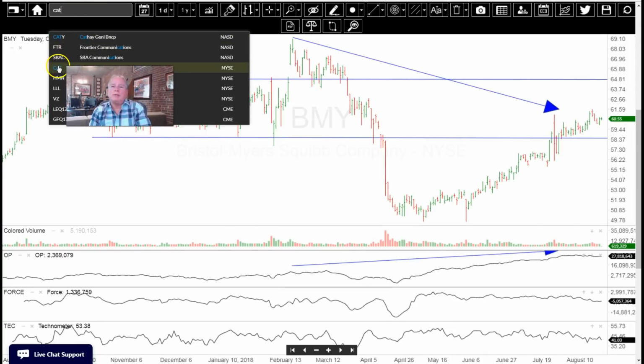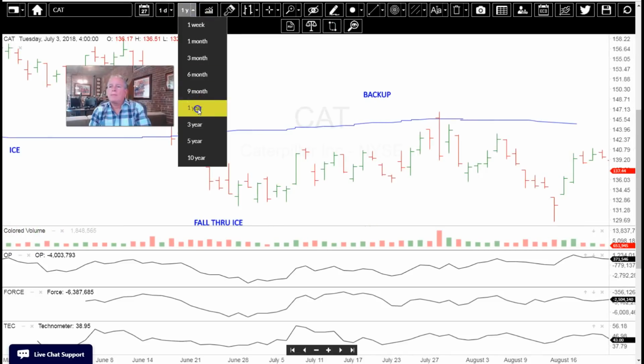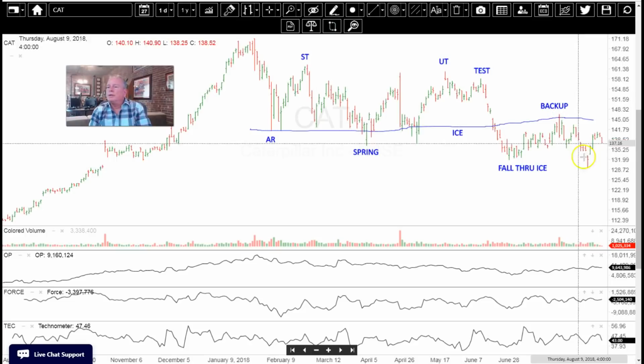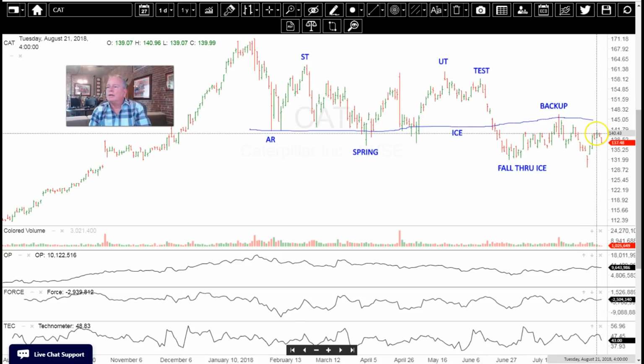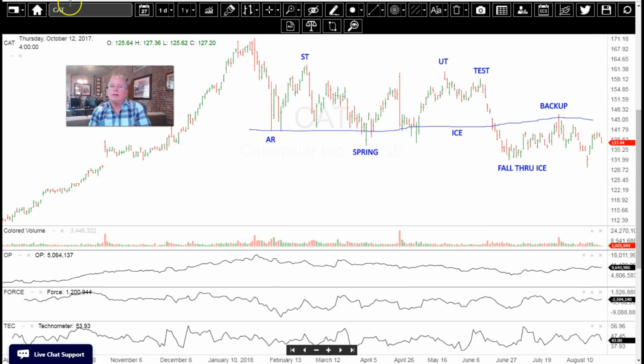Caterpillar, we've talked about its weakness. Still showing that. We had the back up to the creek, went to a new low, kind of sprung that low, and then rallied back really just almost a little over half, 50%, and now today turning back down. So Caterpillar still looking a little heavy.